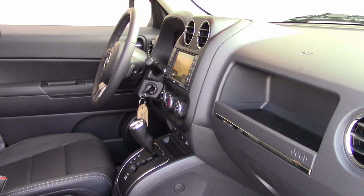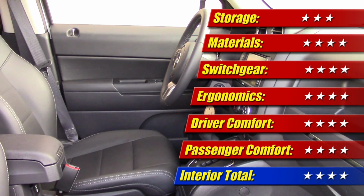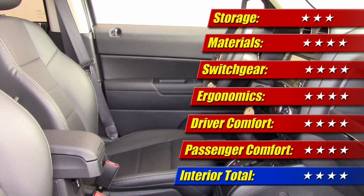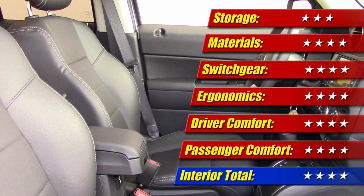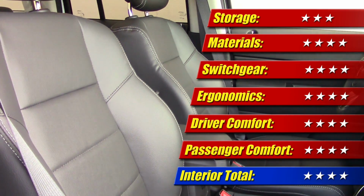So, scoring the interior comes in at 4 out of 5 stars overall. Even though it's basic and simple, it works well for the most part. Storage areas including the small center console, door pockets, and glove box are the major areas in need of improvement.